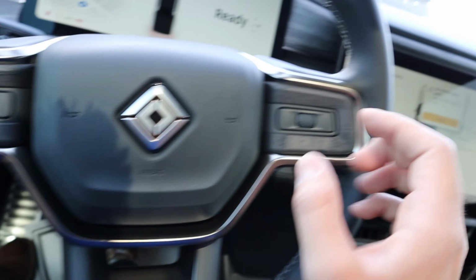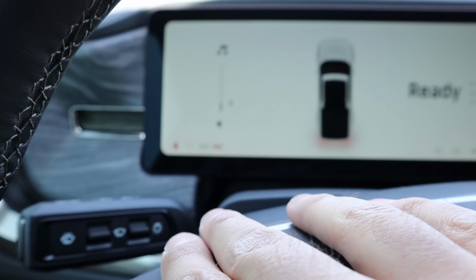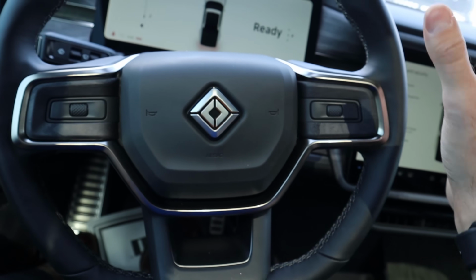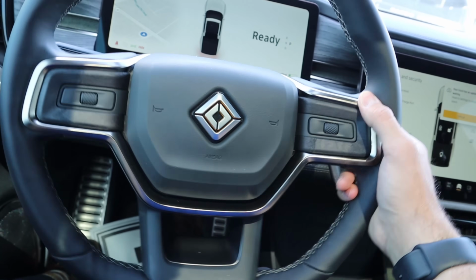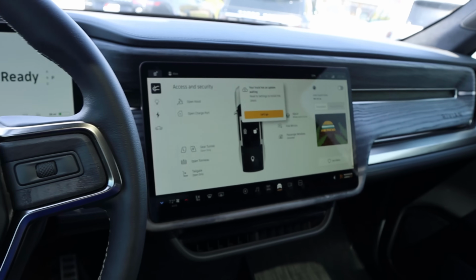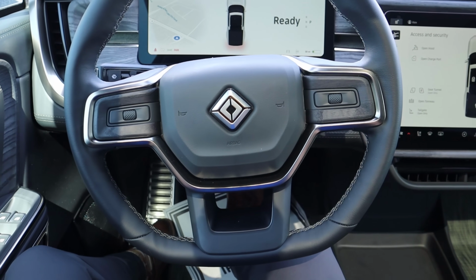Now you notice that these controls aren't labeled at all. That's because they can control different things. So right now it's set to do the radio volume. But basically, just like what you have with Tesla, you can adjust a bunch of things with these two controls on the steering wheel, depending on what you have it set to with the center screen. So yeah, pretty cool setup and minimalistic looking.